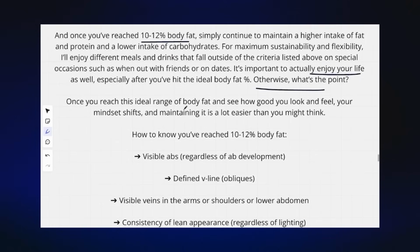So yeah, once you've reached this ideal range, you're going to look and feel just so much better, and your mindset is going to shift.